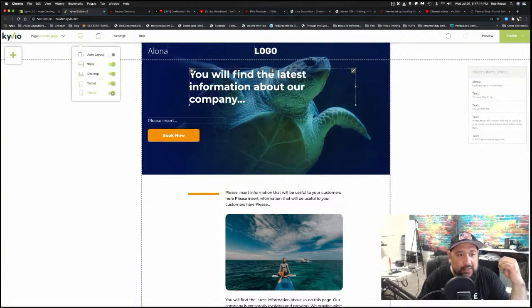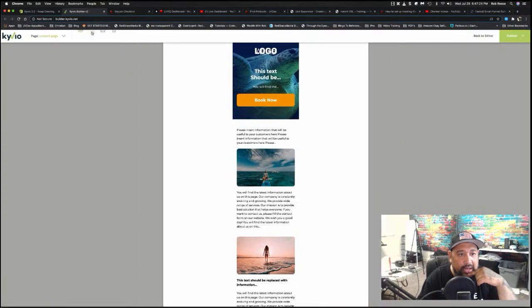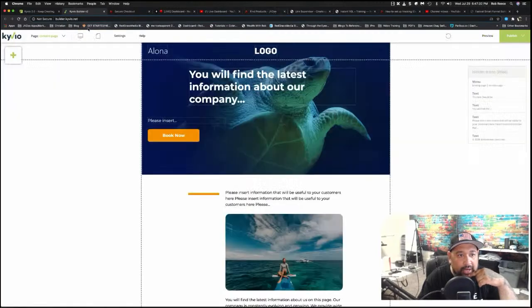Now, one thing I did not check was the ability to see what it would look like on a different device. Okay, so let's go ahead and see what that's all about. Preview. Let's see. And it looks like we have the ability to click through and see what it would look like on other devices. So that's not bad. All right, so let's go back to here because it allows you to edit according to what people will see it on, which is pretty neat.